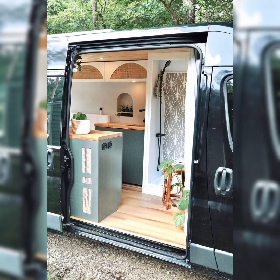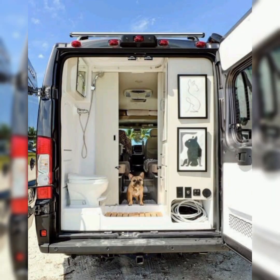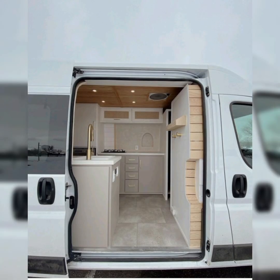Are you looking for ways to make your RV van more comfortable, stylish, and functional? Whether you are looking for a full on renovation or just a few simple upgrades, there are lots of ways to spruce up your RV van. Here are some RV van renovation ideas that you can use to make your space more enjoyable.